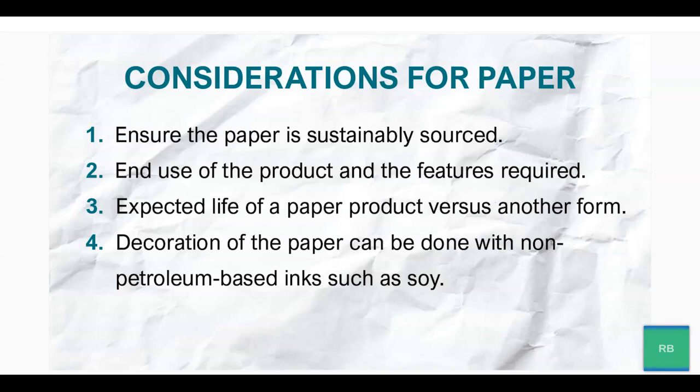Decoration of the paper can be done with non-petroleum-based inks, such as soy. And paper has a wide variety of deco techniques that can be used that are sustainable.